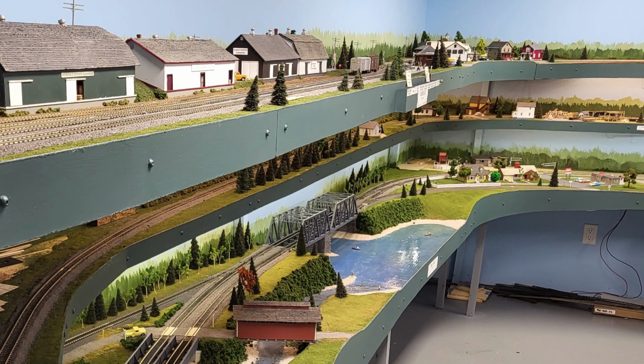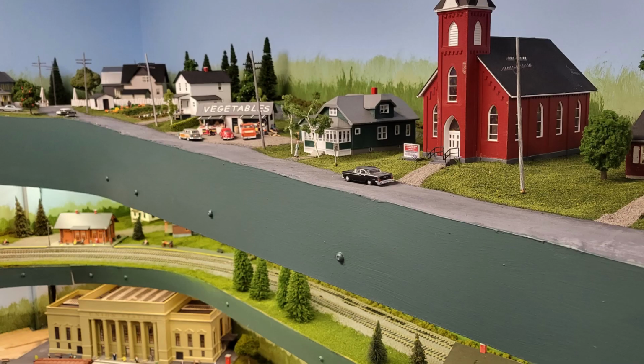The multi-deck layout fills my entire 40-foot by 28-foot basement. The main line is about 500 feet long from West End staging at Avondale to East End staging at Haynesville, and there are also two important branch lines. The railway is set in rural Carleton County, New Brunswick, circa 1965. That's where I grew up.